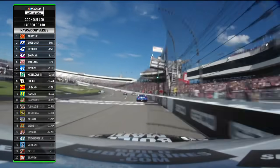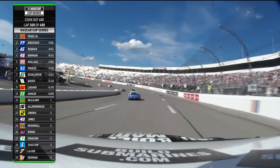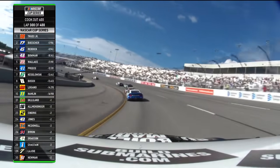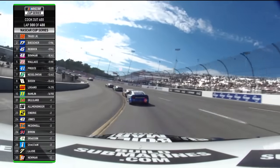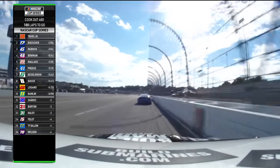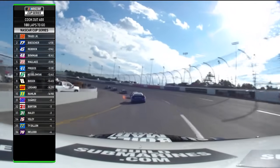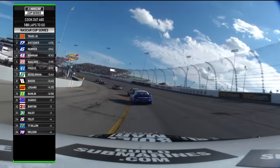But yes, I love this 41 car and what they've been able to do today. They had some problems on pit road early. They've rebounded. Preece has stayed buckled in, kept his head on straight. Now battling for a top 5 finish. Preece running in that 6th spot and a huge improvement. Right now he's 27th in points. So Ryan Preece having a great day here at Richmond.